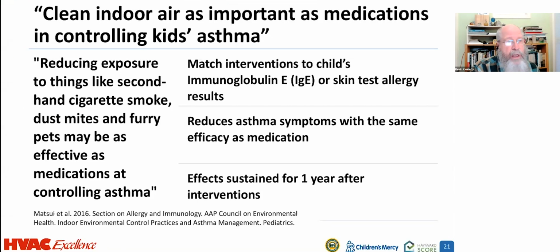But amazingly, we know from the research that clean indoor air is as important as the medications that a patient might use in helping to maintain or reduce the impact of the environment on their disease. If we can control the environment, if we know what a patient's allergies are or what their triggers are, if we can identify those and reduce exposure, which is usually in the home because people spend 90% of their time there, we can significantly reduce the healthcare costs associated with asthma. And there are numerous studies to show this to be the case. This particular report is from the American Academy of Pediatrics. So it's an important report about the impact of good indoor environments.